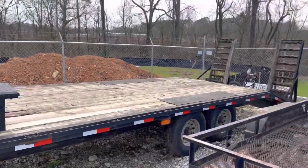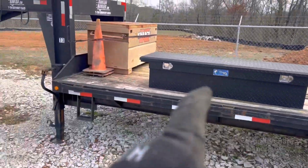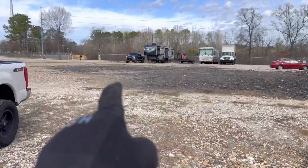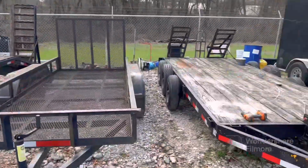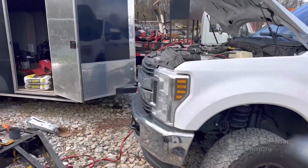Still need to put this gooseneck to work. This toolbox is for my buddy's truck that's over there. So I think that's about it.